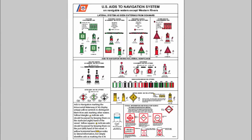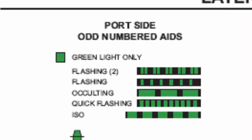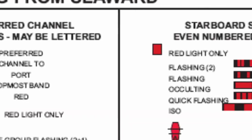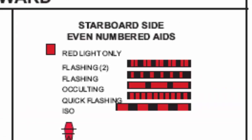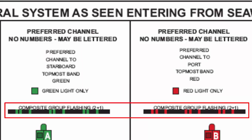Now, if we look back at our color picture, we can see that there are certain light rhythms that are used on different types of navigational aids. On the lateral aids, both the red and the green, there are only 5 rhythms used, as shown here: flashing 2, flashing, occulting, quick flashing, and ISO. And those same rhythms are used on both red and green, simply different light colors. And then on the channel junctions are only used composite group flashing 2+1, both in the red and the green.